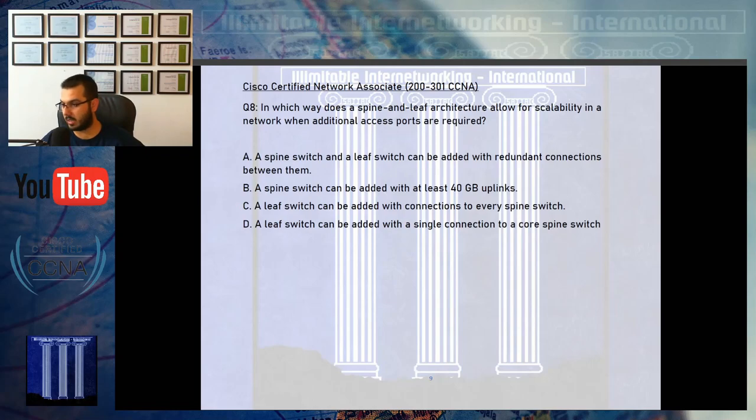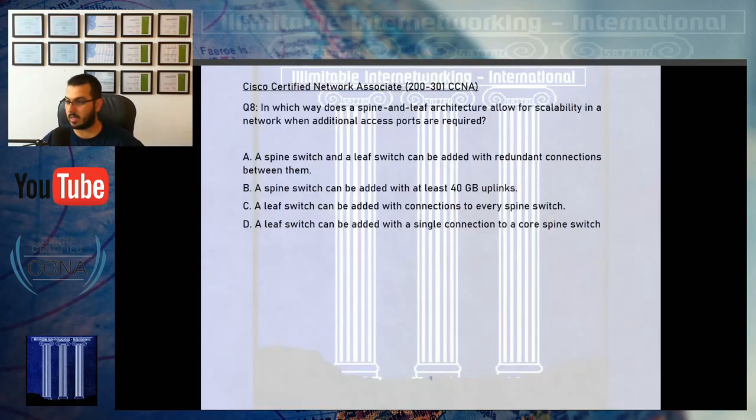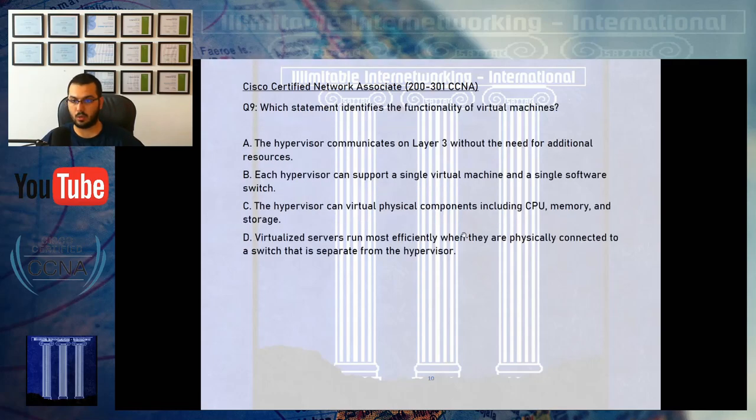Let's see if my diagram was correct or not. This leaf is connected to this spine and this spine. Leaves do not connect together. Spines do not connect together. But whenever you add a new leaf, you will need to directly connect the leaf to all the spines. So what this question means is that you can add a leaf switch and connect it directly to all the new spines or the old spines, and this new leaf switch will increase your access ports. So answer C is correct.